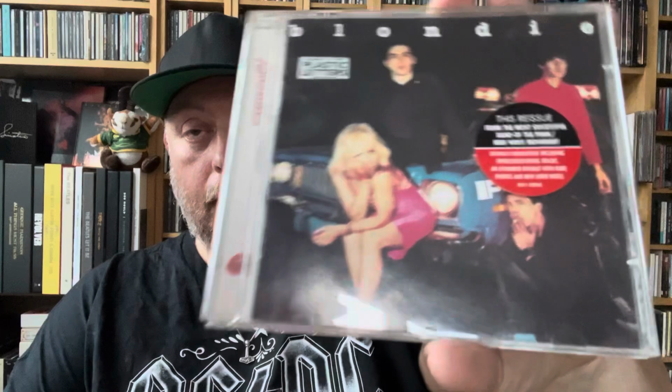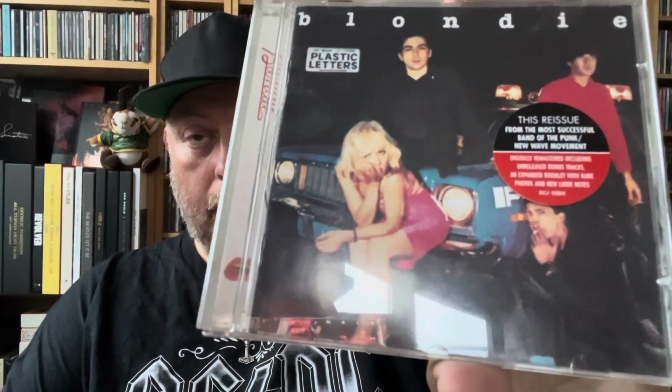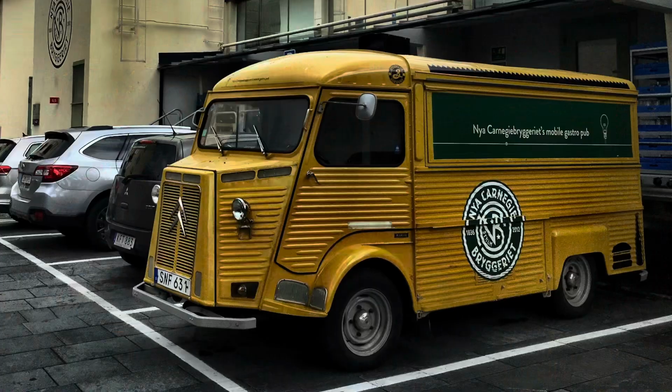Of course, I could have shown this on vinyl as well. I do have it on vinyl, but keeping it in the CD vein, here's Blondie in front of a very iconic New York police car. And this was when they were briefly only 4. Second album there.